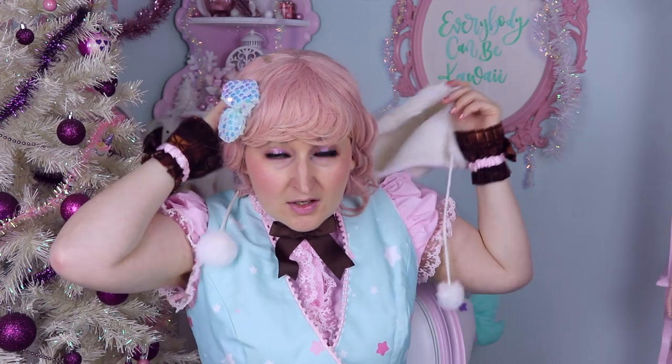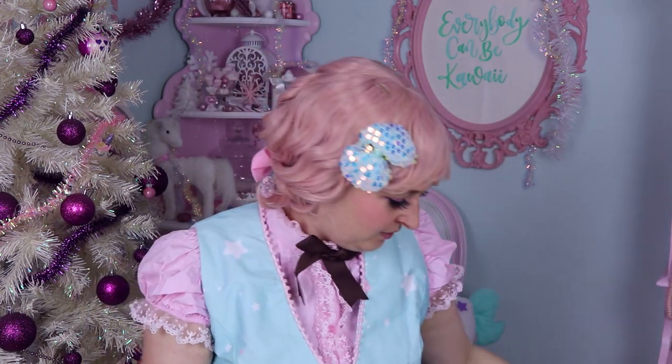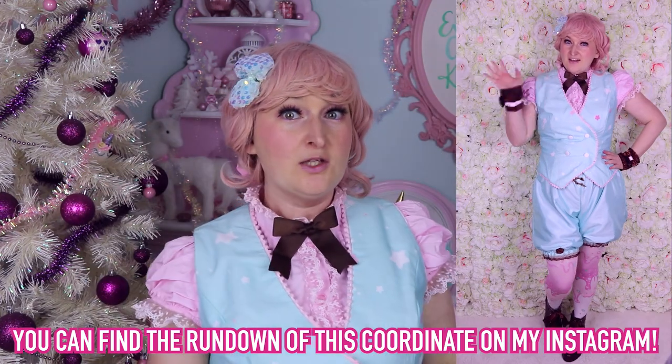Look, this one is so cute. I don't know, it really doesn't work with my stuff here and the way I did my hair. But if you've seen any of my winter coordinates, you see how cute this is. Anyways, oh, by the way, today I tried sweet OG.